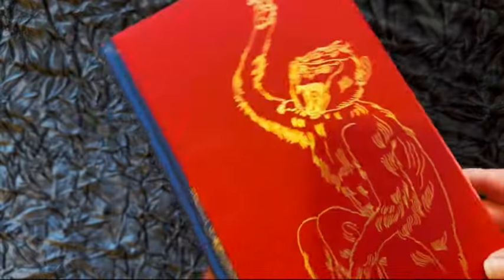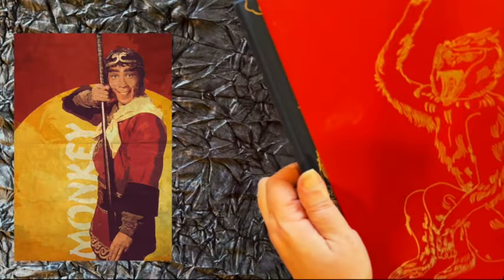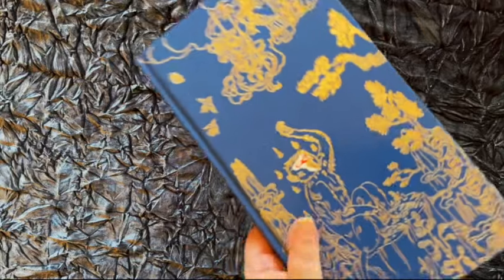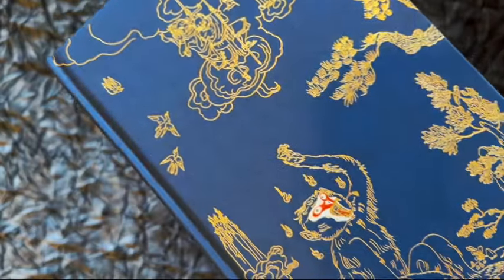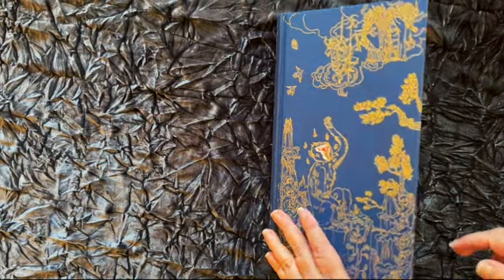Monkey is one of the 4 great Chinese novels and a worldwide cultural phenomenon. I grew up watching the crazy cult TV adaptation from the 70s, which would probably be considered pretty questionable by today's standards. But this Folio Society edition is rather more thoughtful. It's got exquisite artwork by Mupan, including a fold-out map.